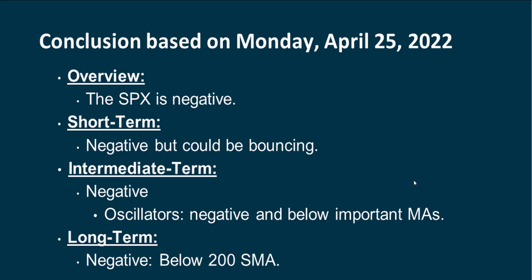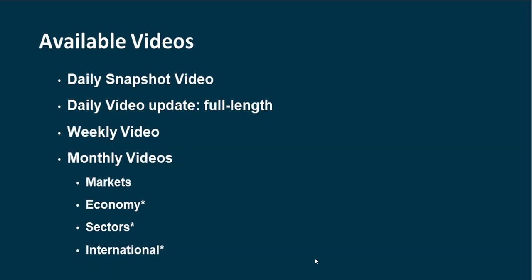So what's our conclusion? The S&P is negative, short-term negative, but could be bouncing. Well, it did bounce on Monday. I'm really asking, can it continue on Tuesday? We are negative intermediate term. Our oscillators are negative. We're below all of the moving averages. Long term, we also continue to be negative because we're below the 200-day simple moving average.